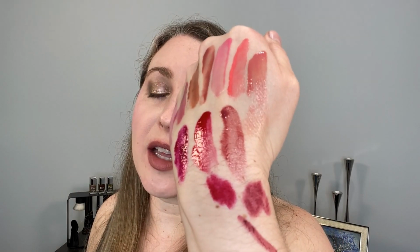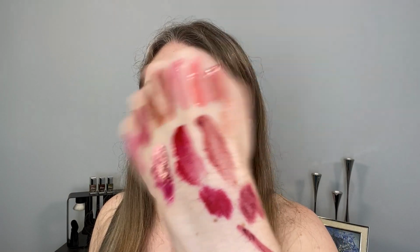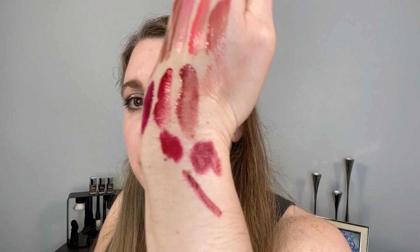I do think that the blush lip liner is a little bit more purple than the gloss. So just a little bit more plum in there. All right, so let's move into the lipsticks.